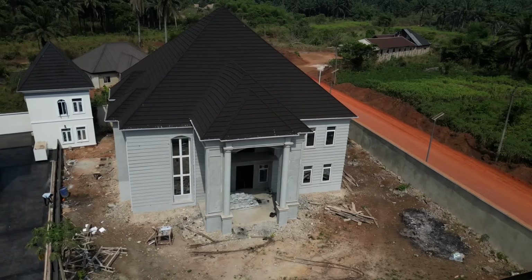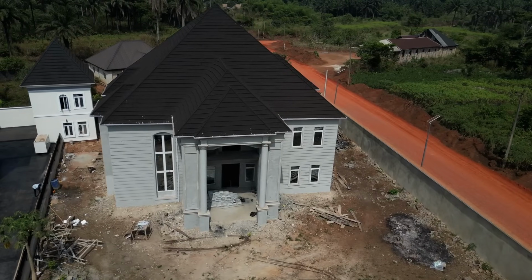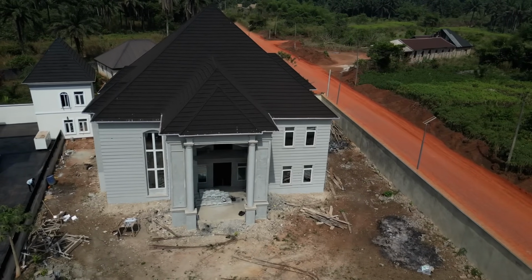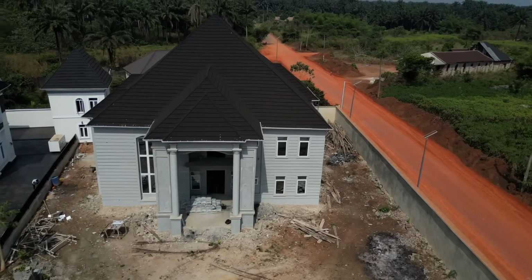But now this luxury duplex is not one of those apartments. You have a luxury duplex and you have an apartment. This is not an apartment. This is not a flat. It is a luxury duplex.